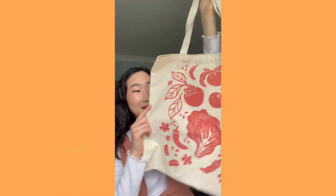Tote bags I designed finally came in the mail, and this is what it looks like. This was a wonderful collaboration that I did with No Issue. So here we have some persimmons, a napa cabbage, some tangerines, and then we have some cosmos flowers and peppers.